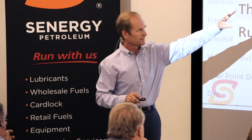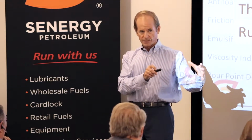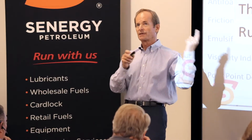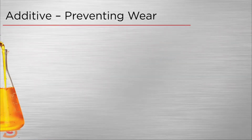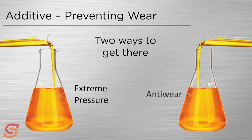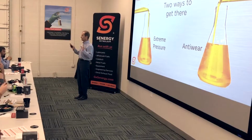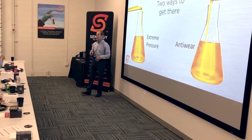Remembering, of course, that job 1 of our gear oil is to prevent wear. The oil itself, the base oil, does part of the lifting. These additives, the extreme pressure and the anti-wear additives, do the other part of the lifting, okay? So there are 2 ways to get there in terms of preventing wear: the extreme pressure and the anti-wear additives. All right? Now, we got 2 different additives. Why do we have 2 different additives? All right, so I'm going to step back and explain how these things work.